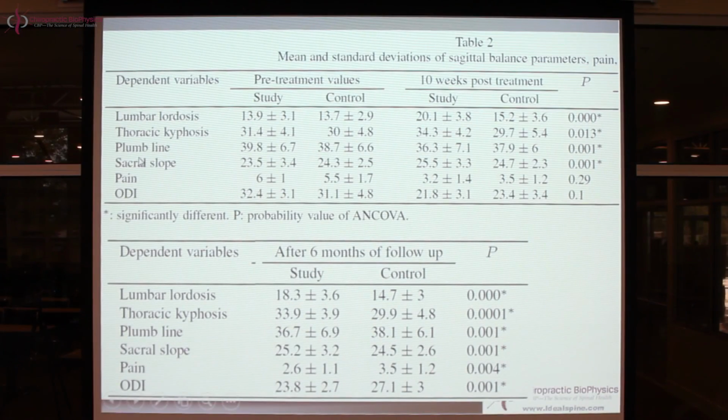Back to this. So it's good to see this, that traction has actually done what it's supposed to do. That's traction strap. Even though we're pulling on the lumbar curve, we've increased the thoracic curve a few degrees too. Great. Now look at the sacral slope. Sacral slope, 23.5, 24. Those two groups are matched. 25 to 24, there's a mild difference now between the groups.